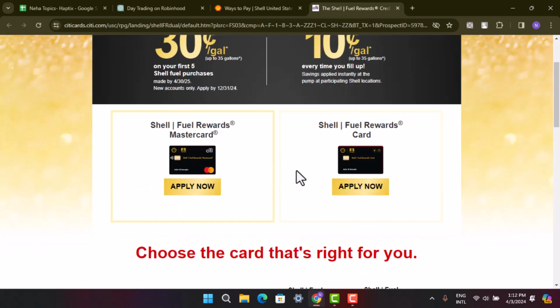After you do that, you can go ahead and enter in the details, and then you can apply for the card. And basically, with the help of the card, you can pay within your Shell app. So that is how you can pay for fuel using the Shell app.